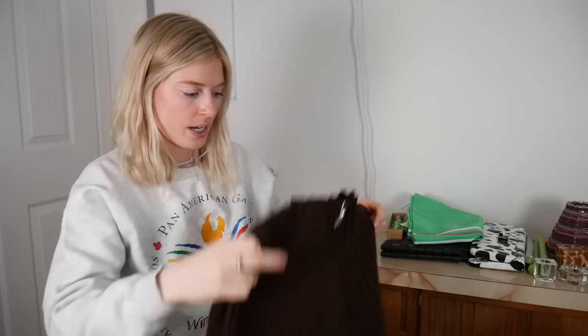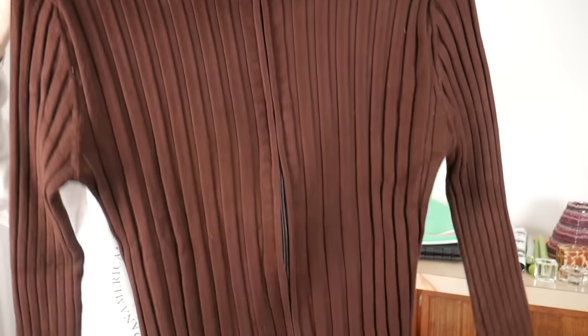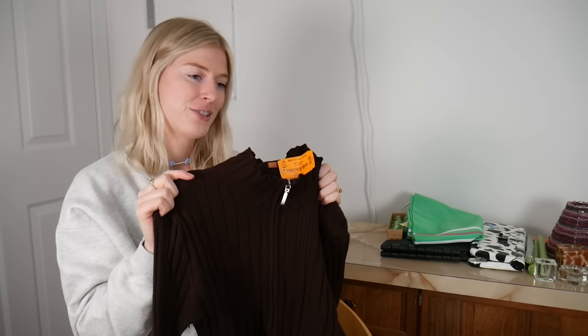So the first item I got from the MCC store is this brown zip up here. I love it. I've been really into zip ups more than actual crew necks, and I know they're just more popular right now in 2021. So I am happy I was able to get another zip up just because I don't really have many zip ups, and they're actually a lot more practical than a crew neck because then you don't have to pull it over your head and ruin your hair and ruin your makeup and stuff. It's just way more practical, and it can just go easier over things.